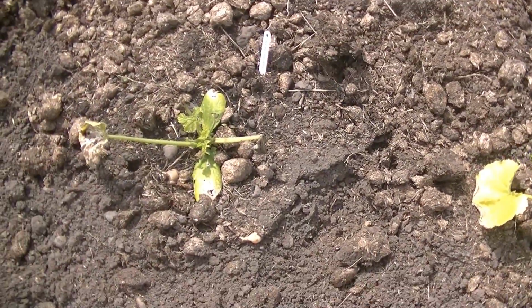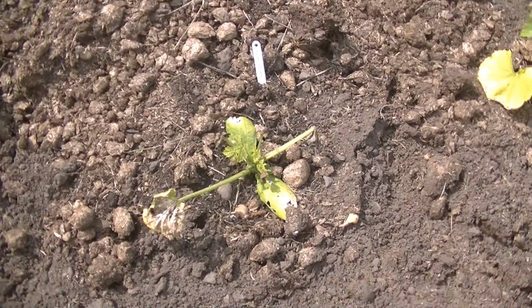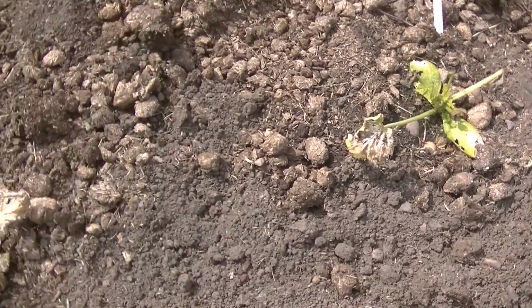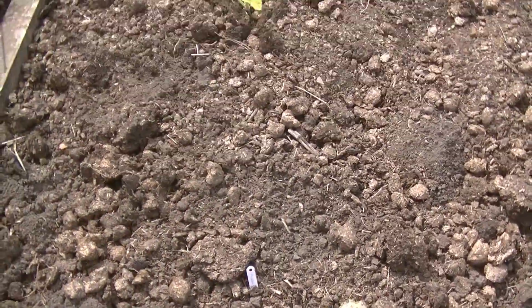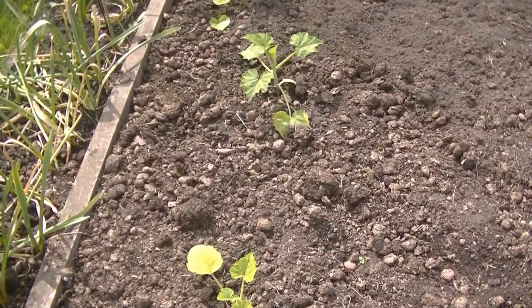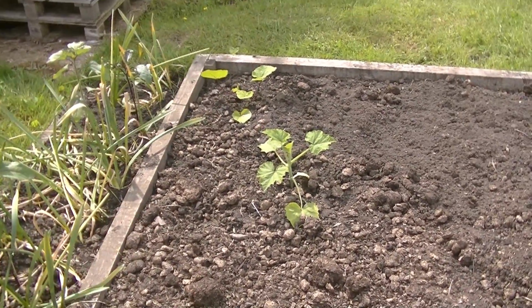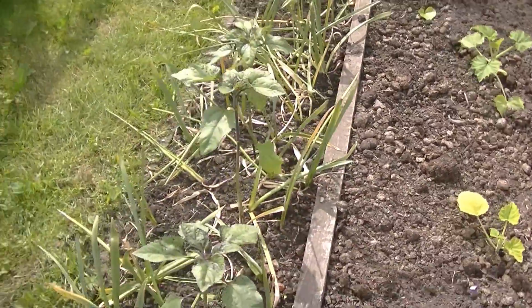The yellow courgettes, absolutely annihilated, not by slugs or any other bugs, just purely the cold as far as I can see. And then the petit pan squash, looking a little bit yellow out there because it's not really got away. And then that's the other petit pan squash there, not sure what that is in the corner. Is it a hollyhock? It might be.